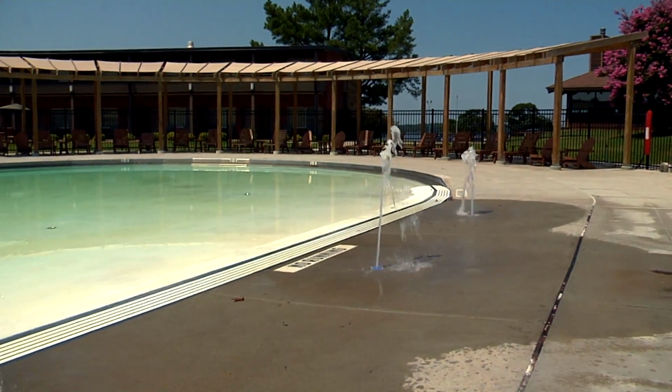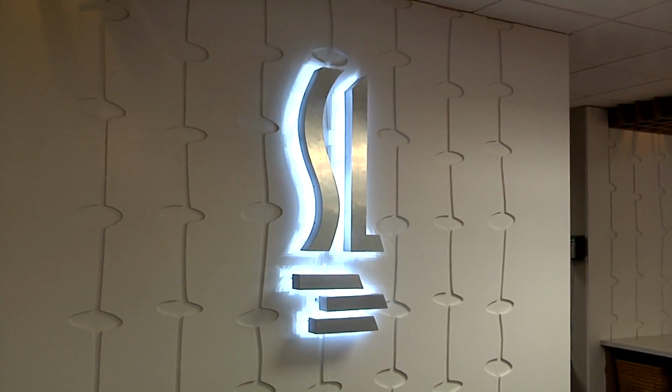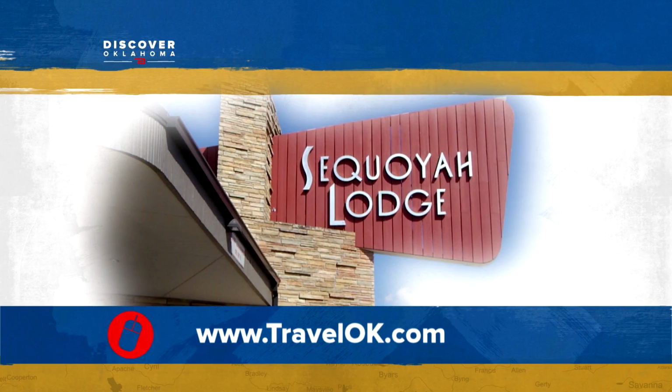A modern twist on an original design along the shores of Fort Gibson Lake, the Lodge at Sequoia State Park is ready to host your new adventures. One of the best things about the lodge is the price, about $75 a night. That is a deal. You can reserve your room on our website. Just search Sequoia State Park.